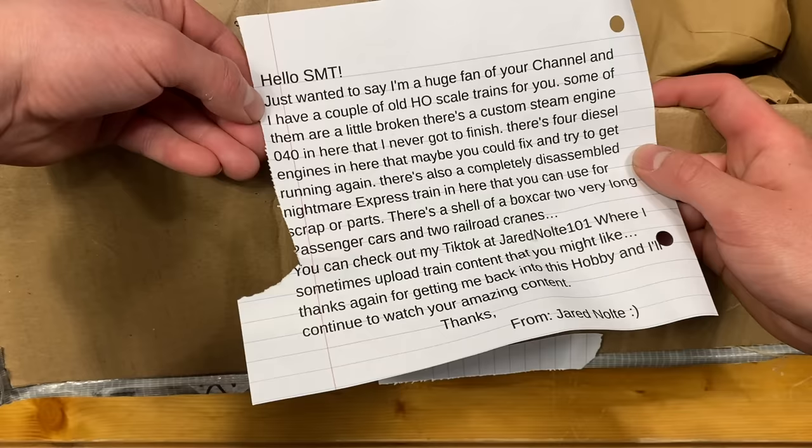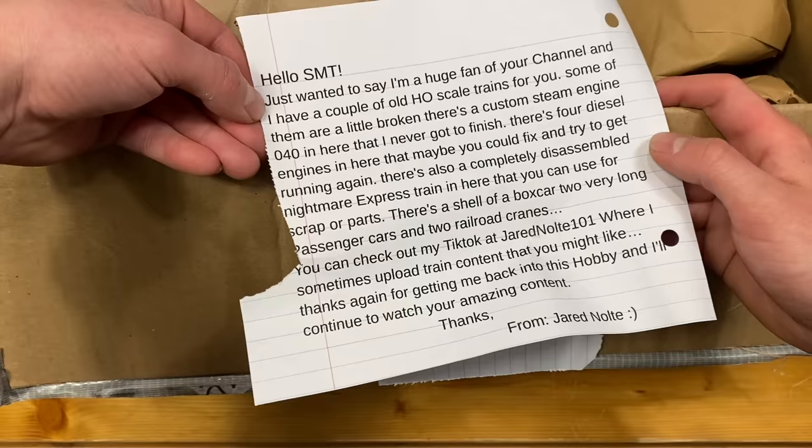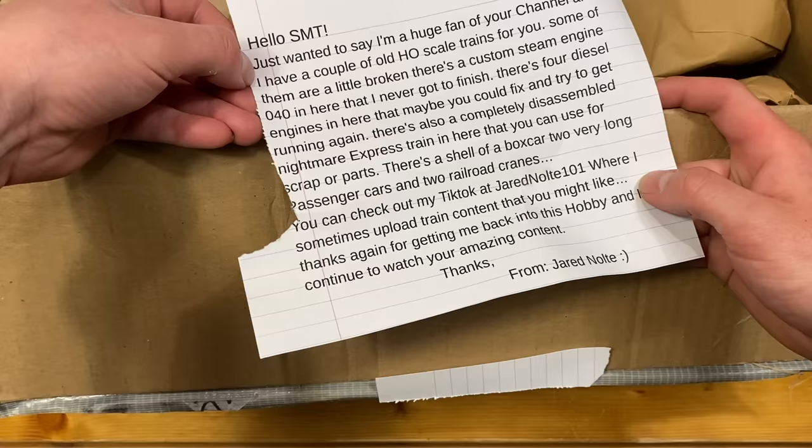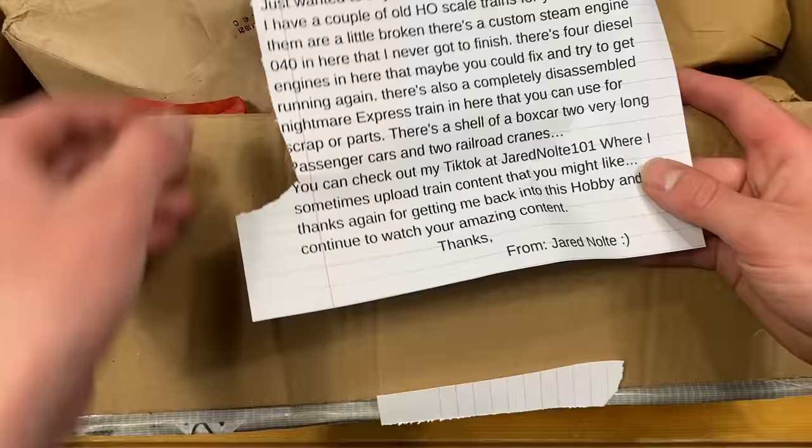There's a shell of a boxcar, two very long passenger cars, and two railroad cranes. You can check out my TikTok, JaredNolt101, where I sometimes upload train content that you might like. Thanks again for getting me back into this hobby. I'll continue to watch your amazing content.